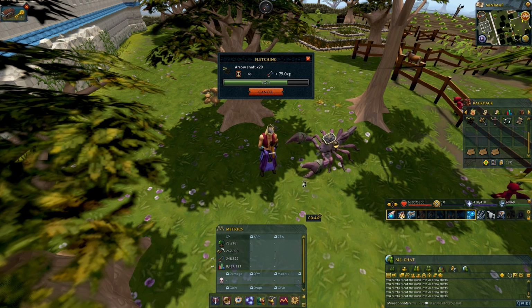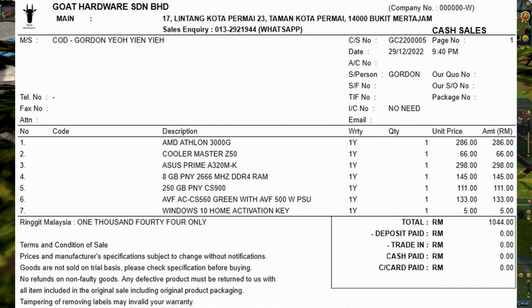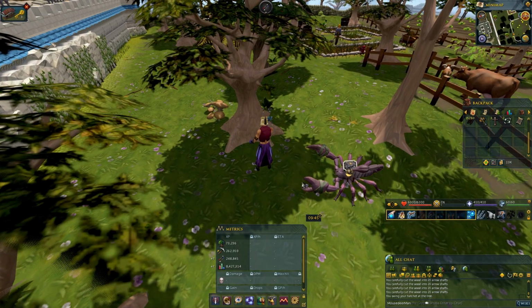I even activated Windows on this PC by using a 5 ringgit key I bought from Shopee. He paid 1,044 ringgits for the PC, which is a decent price. Let's look at the parts of the PC in detail.